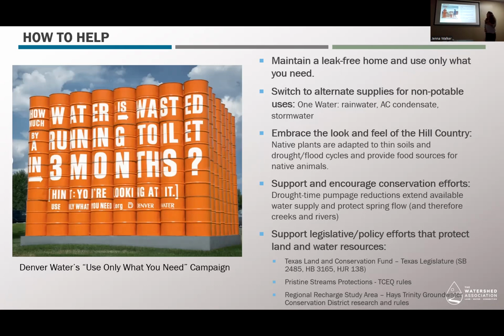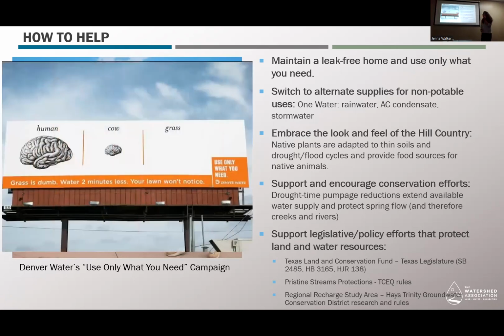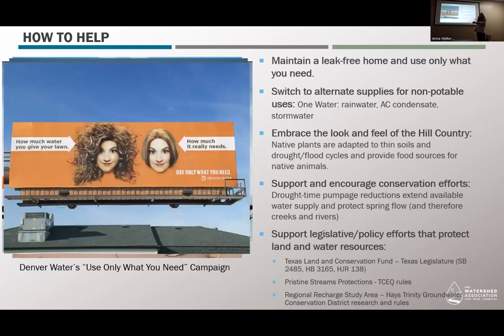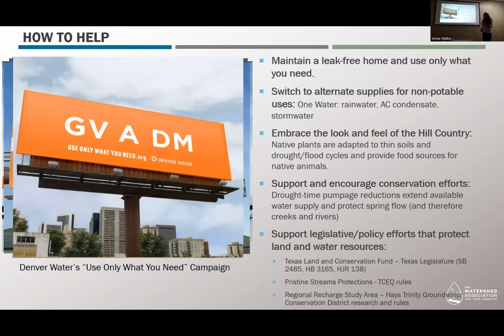They get better. And then this is how much, the little blurb says how much water you give your lawn and how much it actually needs, the smaller one. And this one says grass is dumb, water less, it won't notice. Broken sprinklers waste water. That one was pretty creative. How much water you give your lawn on the left-hand side and how much it really needs. Conserved. This is like texting before texting, right? Use only what you need. They took out all the letters you didn't need.